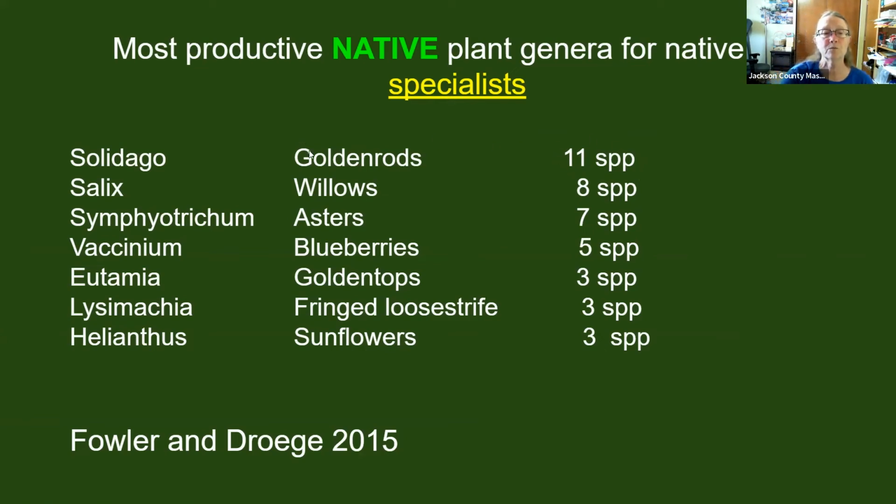So if you don't have goldenrod in your yard, you're not going to get that 11 species of bee. Willows have 8 species of specialist bees that will forage nowhere else but on our native willows. Same with our native asters. These all have a suite of native specialist bees that can't eat anywhere else. Sunflower bees have to have native sunflowers.